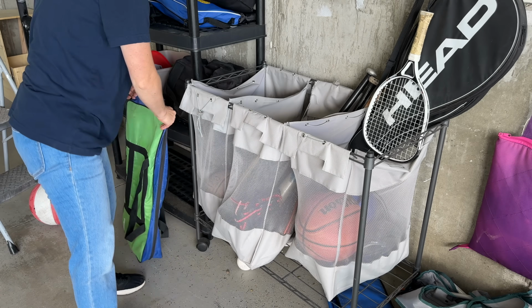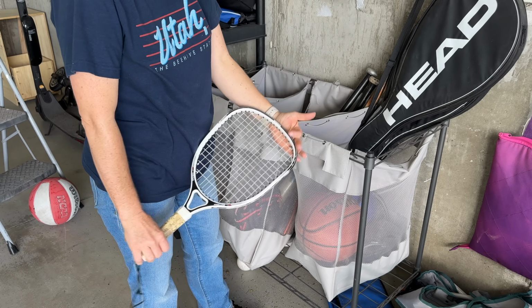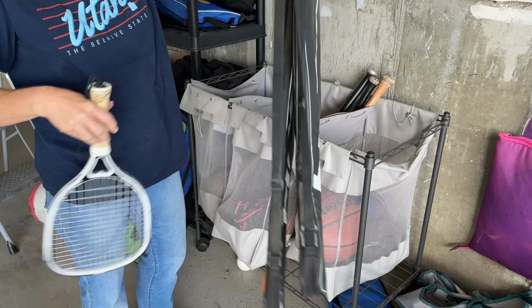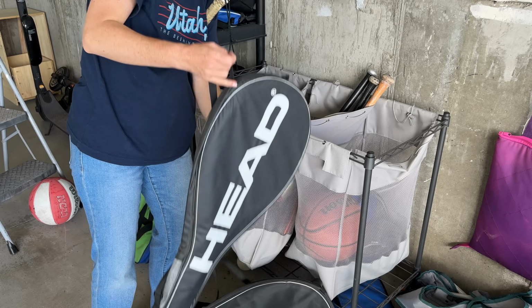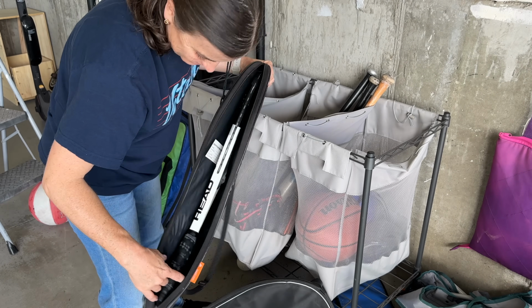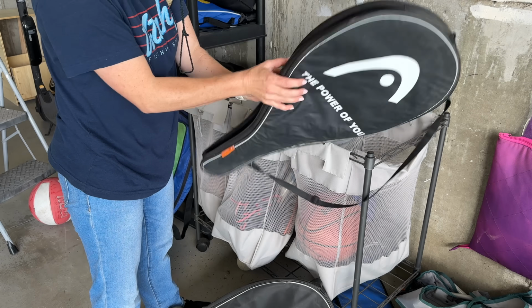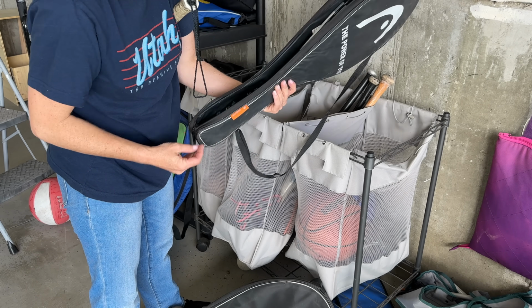And I'll decide. We have a nicer racquetball. My husband and I used to play racquetball. It's been a long time, but I think we'll keep that. And then, I think these actually are racquetballs too, unless these are tennis. I can't remember. What are these? These look like tennis. We don't play tennis. So why are we hanging on to these? I don't know. I mean, they're fairly nice. This has a worn out handle.